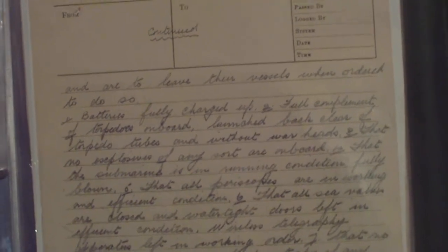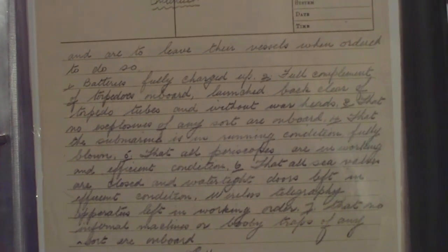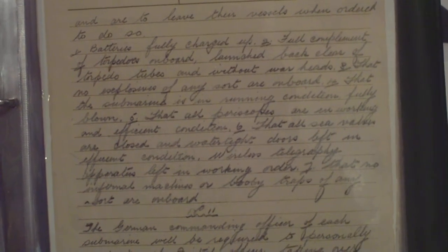Batteries fully charged up. Two, full complement of torpedoes on board, launched back clear of torpedo tubes and without warheads. Three, that no explosives of any sort are on board. Four, that the submarine is in swimming condition, fully blown. Five, that all periscopes are in working and efficient condition. Six, that all sea valves are closed and watertight doors left in efficient condition. Wireless telegraphy apparatus in working order. Seven, that no infernal machine or booby traps of any sort are on board.